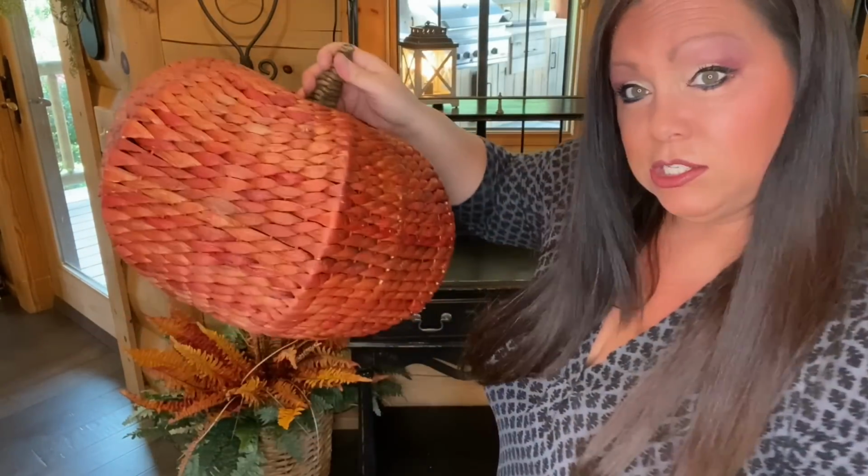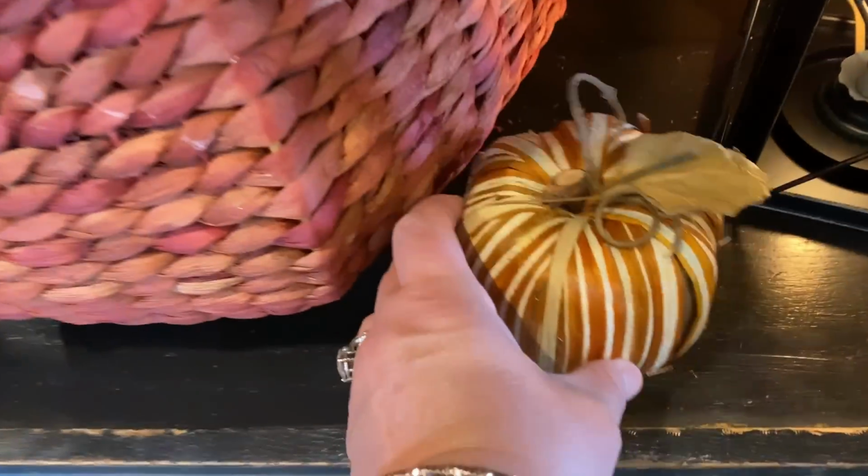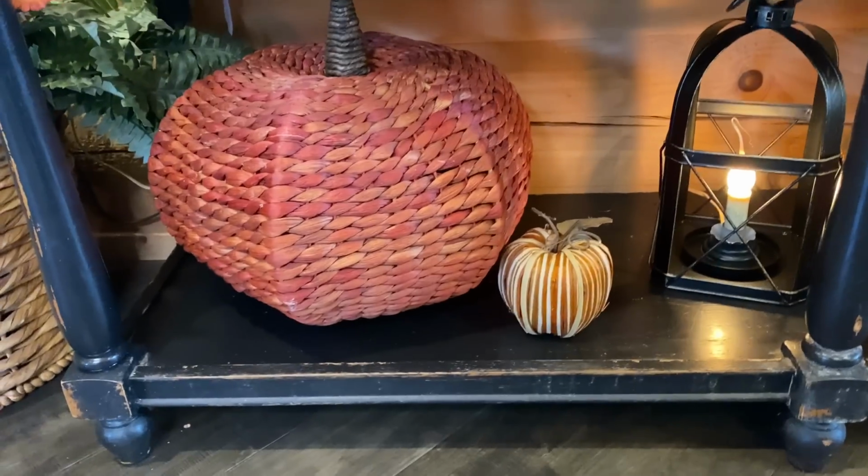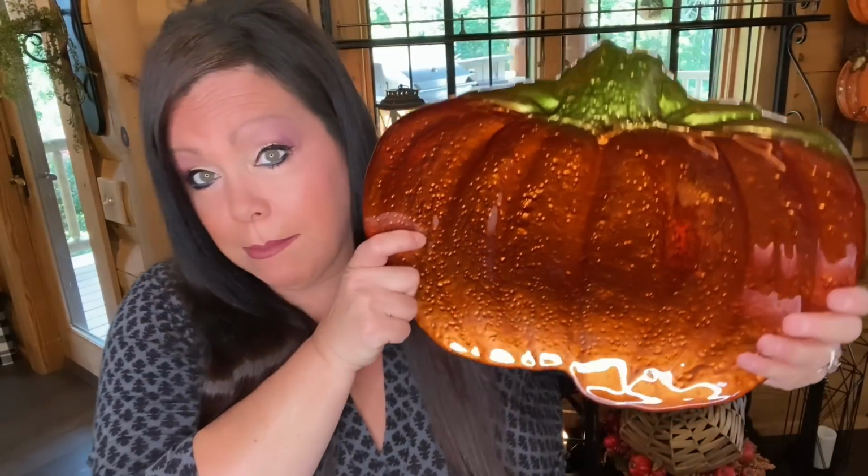Now I'm gonna place this one down right there. It'll tie in nicely with the ferns. And then I'm gonna set a baby pumpkin beside it. Why? I'm adding yet more texture. Okay, now I have this ginormous pumpkin platter. I believe I got this at Home Goods. They seem to always have these during the fall season, and they come in a set of 3. This pumpkin is the star of the show.